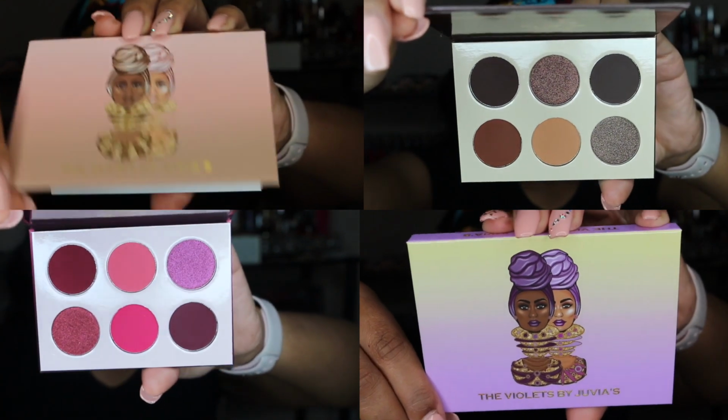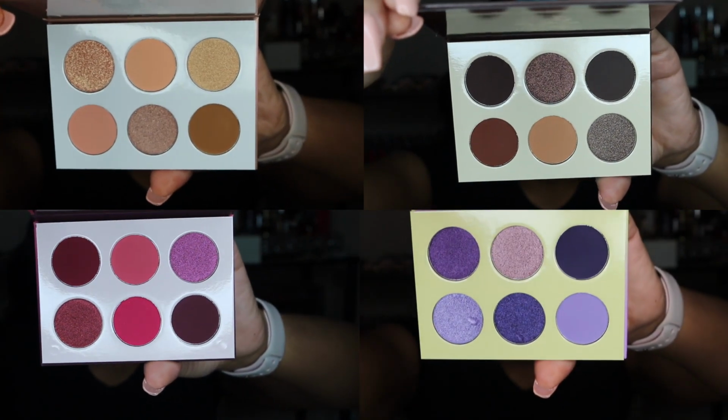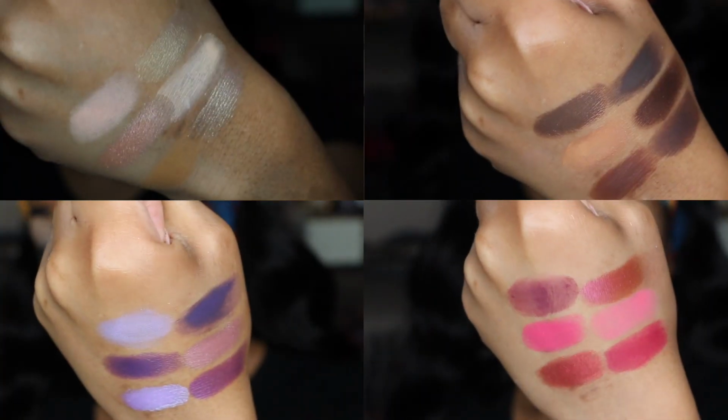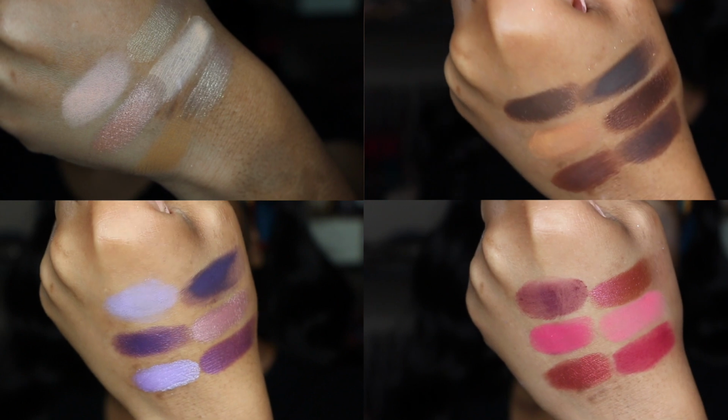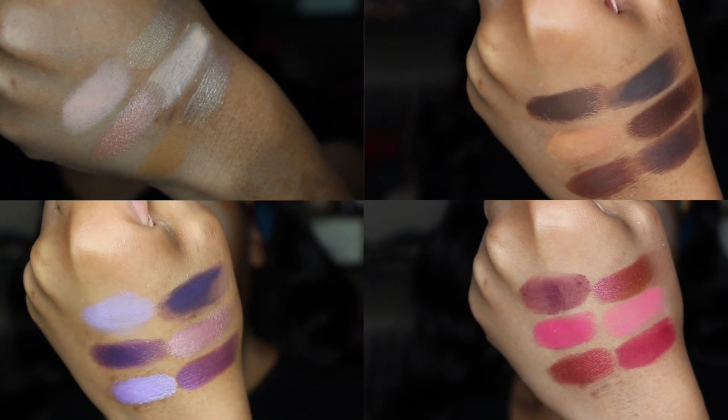And they are beautiful. You guys know that I am a Juvia's Place fanatic, okay? I love their palettes. I collect them all. I have every single one of the palettes that they've ever launched. They're gorgeous. They have some of the best matte eyeshadows. I think their mattes are so smooth. Their shimmers, here and there, sometimes it's like, but they have crazy pigmentation, great price point, and amazing artwork on their palettes.